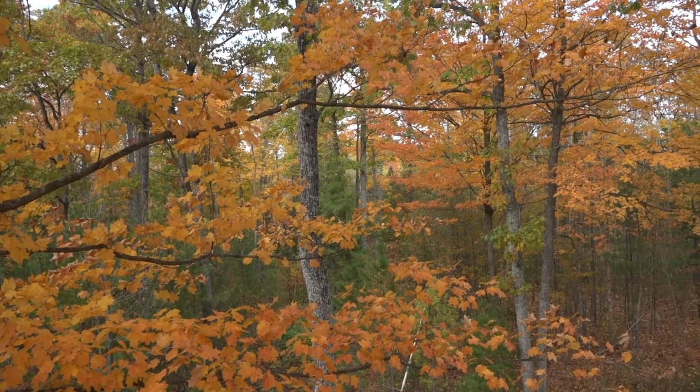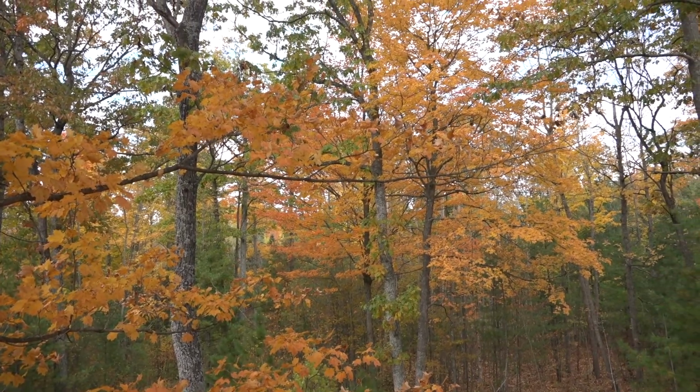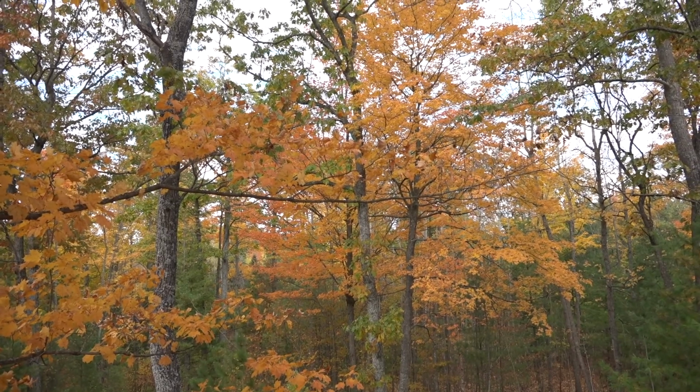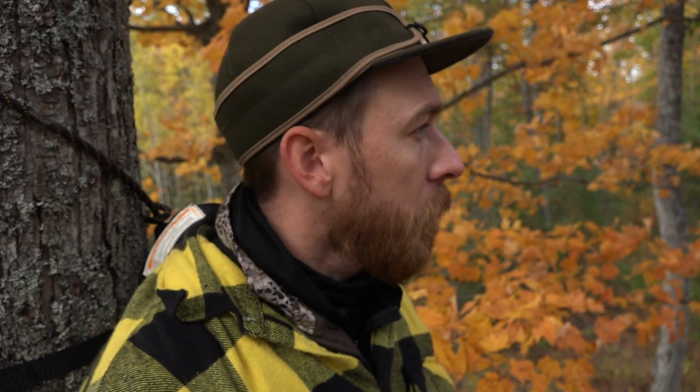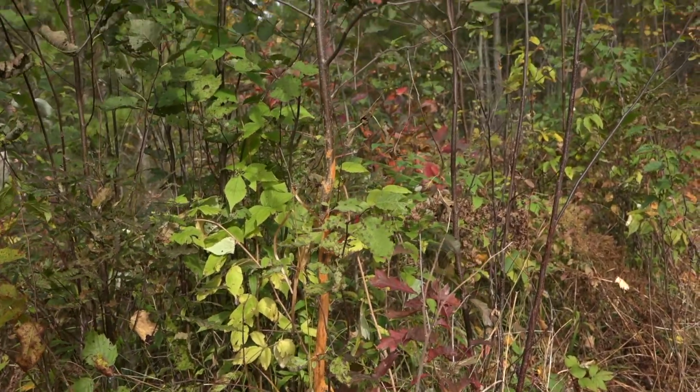And sitting right on top of this oak ridge. Some nice oak trees up here. I'm sitting in a maple. A lot of acorns, some white oaks. So, a lot of fresh sign. Nice fresh rub line right behind me. As long as the wind doesn't screw me up, it should be a good sit.